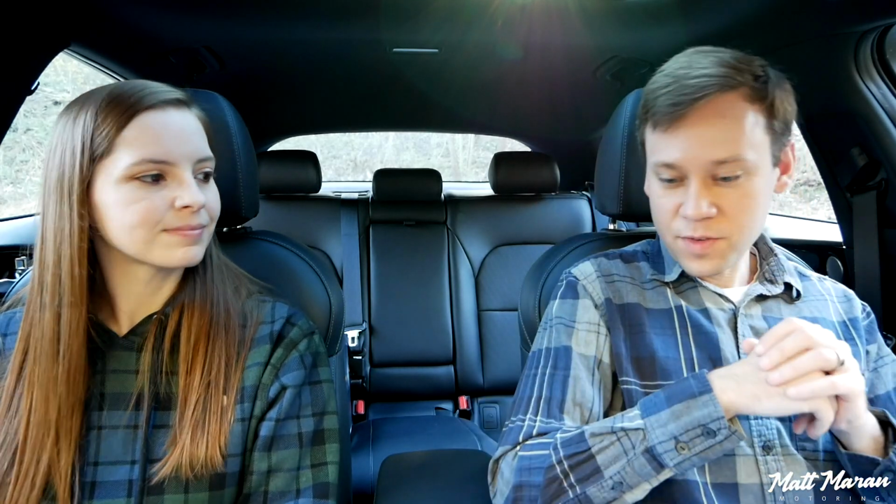But yeah, so that's about it as far as all of our thoughts here on the Stinger. They do a really good job with these interiors, and maybe for the next generation, if there is a next generation Stinger, it'd be great to see some higher quality materials. But the value is really strong here for the Stinger.